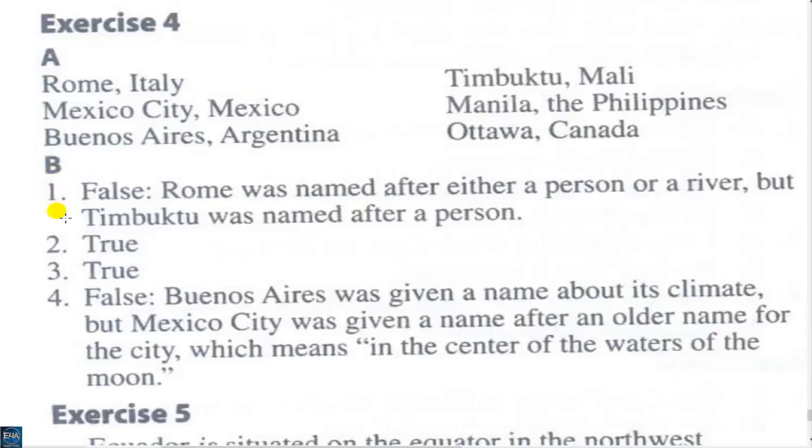Exercise 4B. 1. False. Rome was named after either a person or a river, while Timbuktu was named after a person. 2. True. 3. True. 4. False. Buenos Aires was given a name about its climate, but Mexico City was given a name after an older name for the city, which means in the center of the waters of the moon.